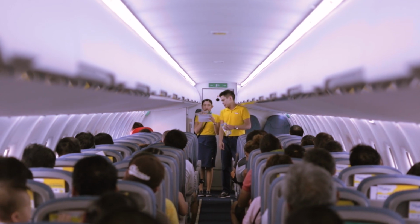Regardless of where I am standing in the cabin, I can see everything that's going on in the cabin, which is a very big plus for us. We appreciate that there's less noise and vibration in the aircraft. And for a turboprop this size, that's really impressive.